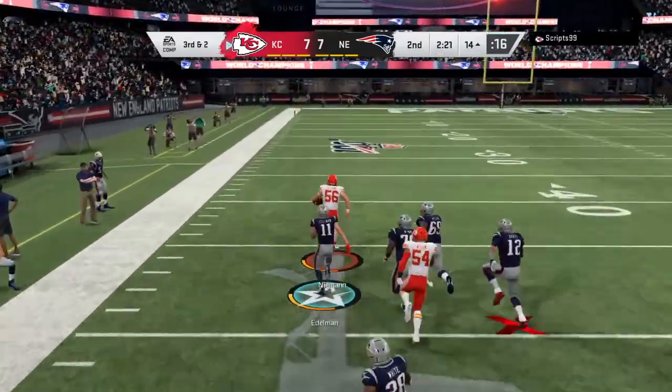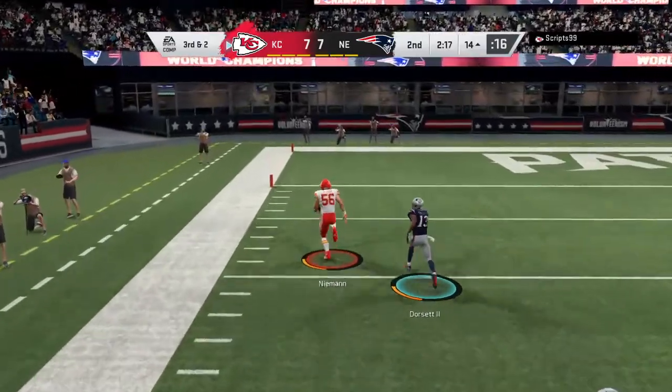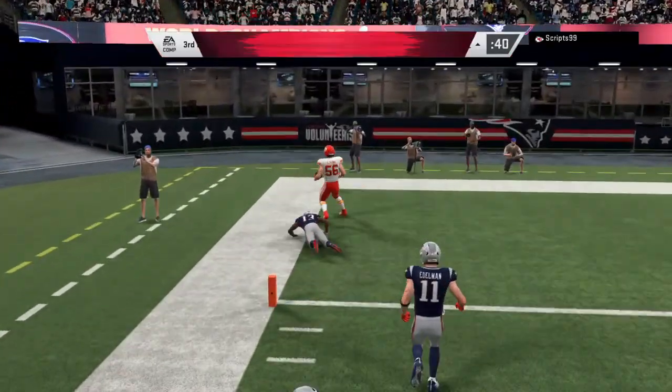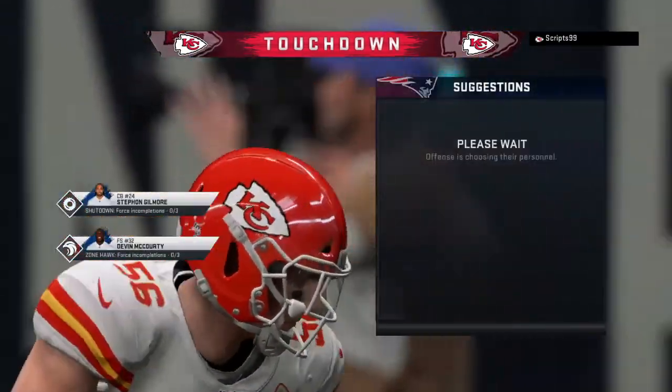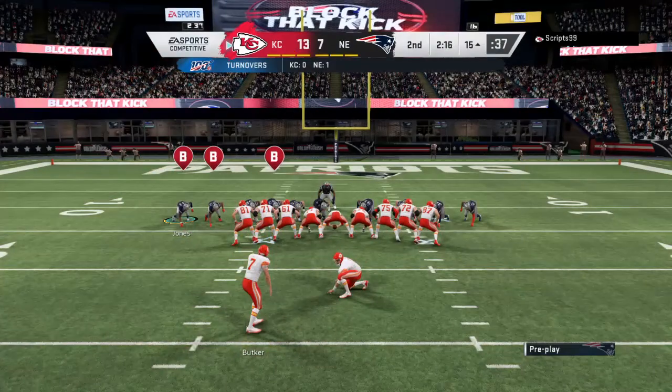And he's into the clear. The 40, 30, 10, and he will score. Touchdown, Kansas City. Short throw, pick six right there.